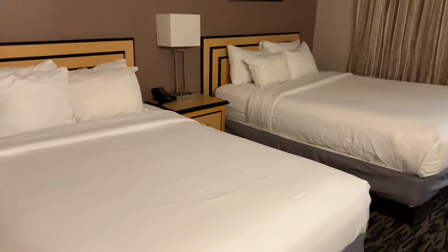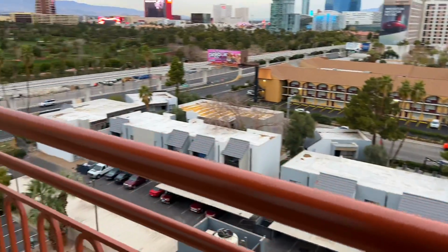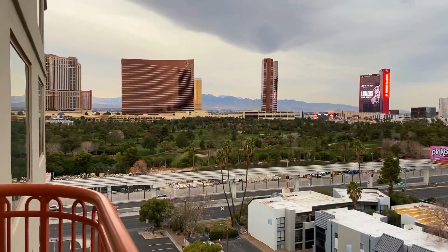And we have 2 queen beds here. And a mirror. Another TV. And we have another closet over here. Nice big one. All right. And this is our view. Check it out. We have the view of Vegas.